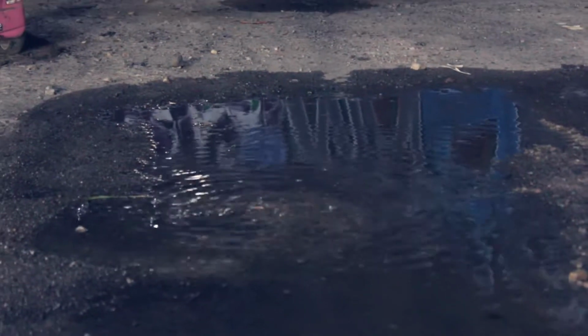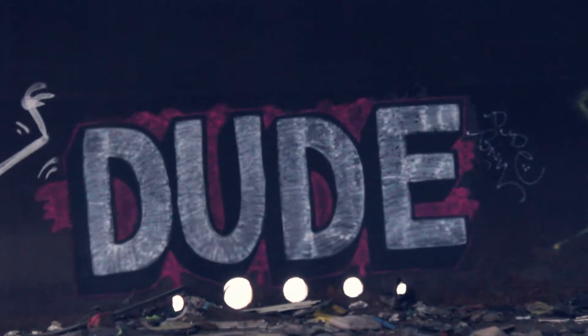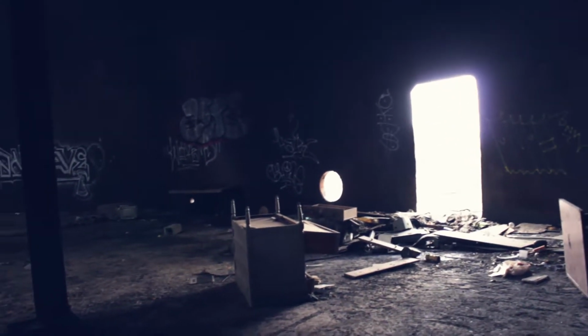Well, there's a big ass opening in this water tower thing. So I guess the question is, do I go in? Survey says, oh, hello, yes. My thoughts exactly. Pretty cool graffiti. The structure is made out of aluminum or something.